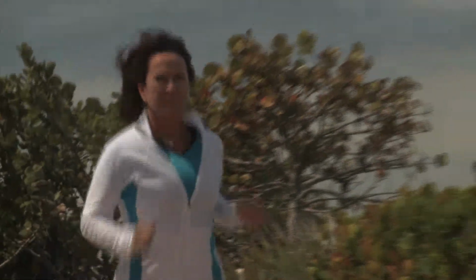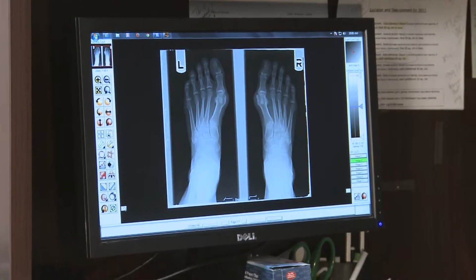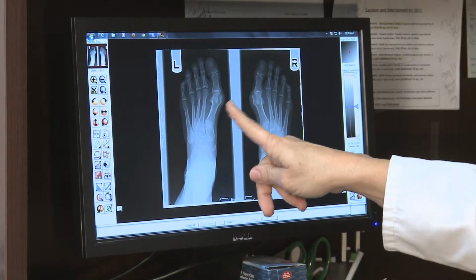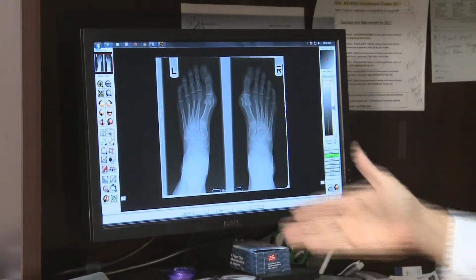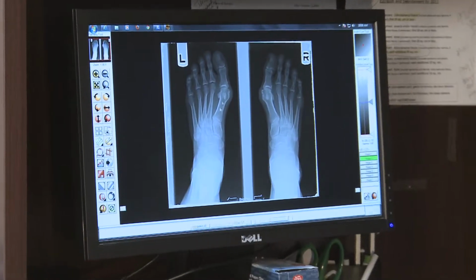Wanting to pursue her passion for running and just to be able to walk and stand comfortably for a period of time, Selena made the decision to have bunion surgery. Check out her before x-rays. Surgically, what we did for Selena was actually cut the first metatarsal bone, realign it, and create a straighter first metatarsal phalangeal joint or great toe joint.